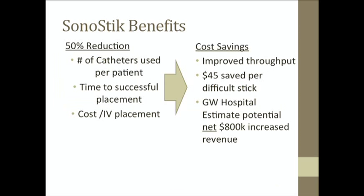So some of the numbers, using ultrasound in the SonoStik applications, we think we can reduce the number of catheters used by patients by 50%, the time to placement from 30 to 15 minutes, so also by 50%, and the overall cost of an IV placement. So all those accumulate into saved time, as well as things you can't kind of measure, things like personnel and wasted other supplies. And we've calculated that you can improve throughput, which is the number of patients you see per unit time, which can result in about a $45 per difficult stick savings.